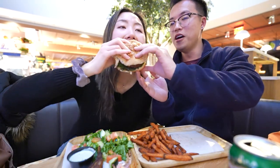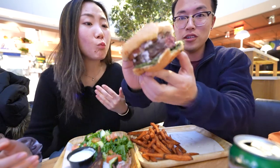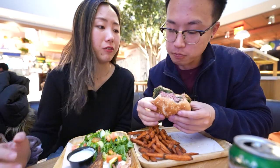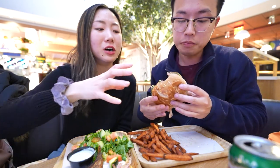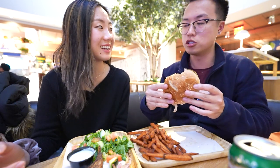Chutney sauce. There you go. Let's try it. This looks so good. Wow. The bun is very soft. The whole thing is soft. It just melts in your mouth. It falls off and then melts in your mouth. I was like, Ben, help me hold this. It's about to slip. Wow, everything with that chutney sauce is so good.